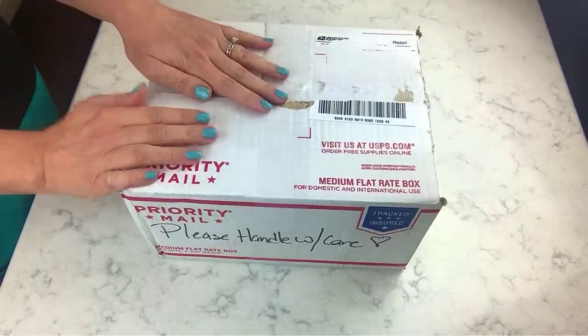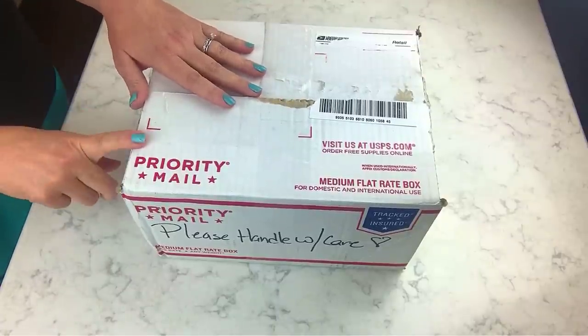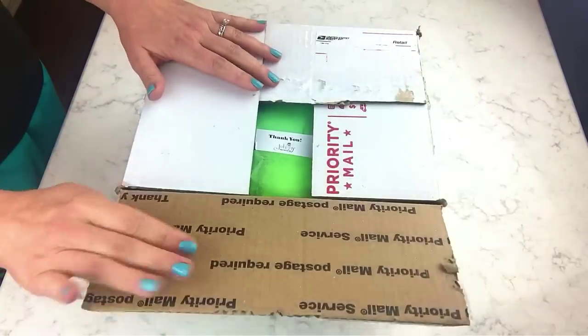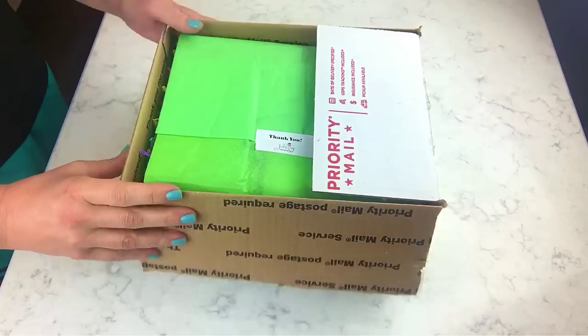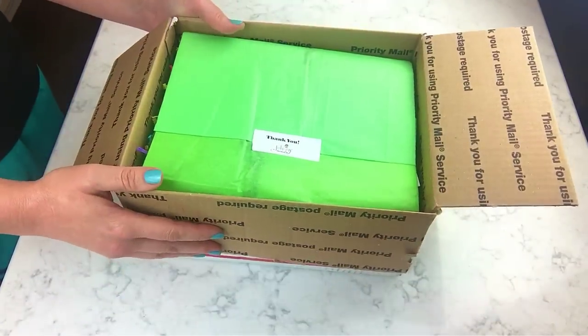Okay, so this is soap. This is artisan handmade soap. I told you guys that I'm going to try to start getting into this kind of stuff. This is from Johnny Ate My Soap, and I've been kind of stalking them on Instagram for a while. So this is the box.